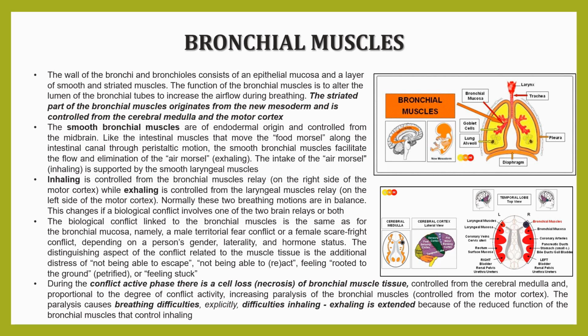Normally, these two breathing motions are in balance, and this changes if a biological conflict involves one of the two brain relays or both. The biological conflict linked to the bronchial muscles is the same as for the bronchial mucosa that we've discussed, namely a male territorial fear conflict or a female scare-fright conflict, depending of course on a person's gender, laterality and hormone status. The distinguishing aspect of the conflict related to the muscle tissue is the additional distress of not being able to escape, not being able to react, feeling rooted to the ground, petrified, or feeling stuck.